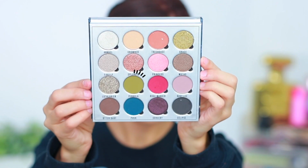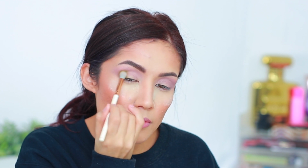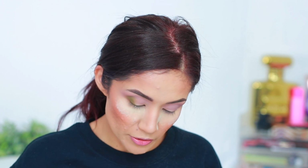Next color I'm going to dive into is Pergola, which is that deep forest green. It's like a cooler tone forest green is what it reminds me of. We're going to go in with that color, and I'm going to take that as my outer corner color. But I also need to be careful with it because I don't want it to go too high.